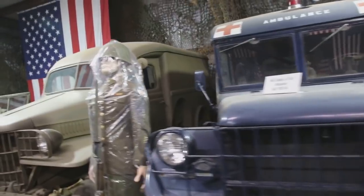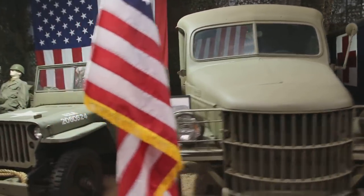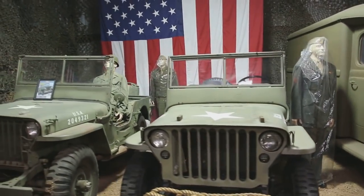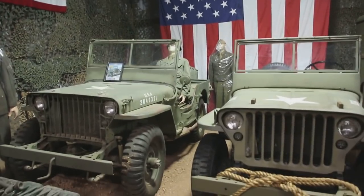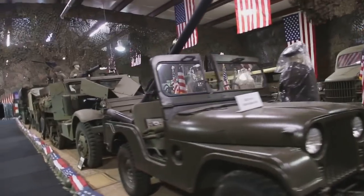Okay, we have a World War II ambulance over here. I have like four of those. And this is the GPW Ford and the MD Willys, one of the very first ones, the slash grill. Over here, this is the M38A1 with the 106mm recoilless rifle. And let's go into the other room here.